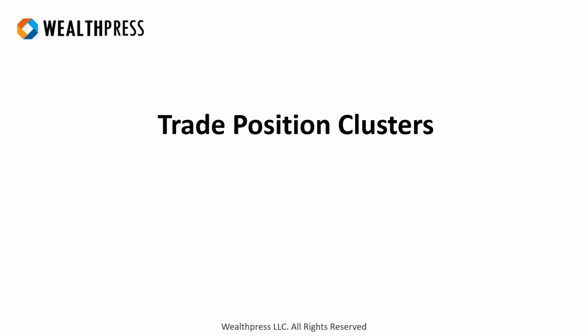Now we need to learn about position clusters. When we trade stocks, we want to trade them like institutional traders. Institutional traders don't trade individual positions. They create miniature clusters. In other words, they'll take 3 or 4 different positions from different sectors, and they may even put a hedge in it.